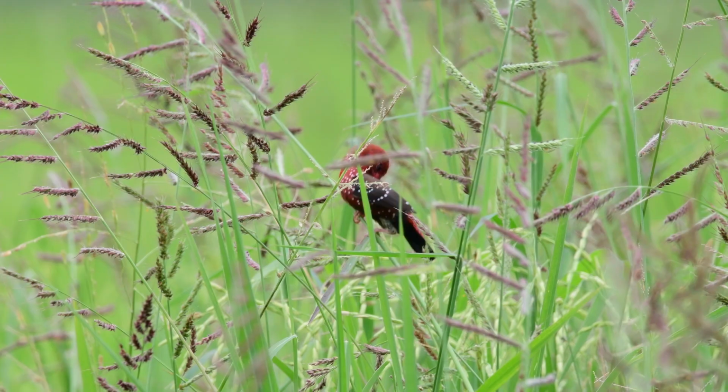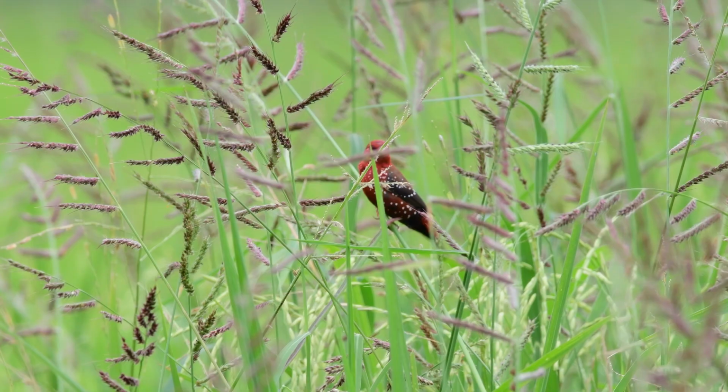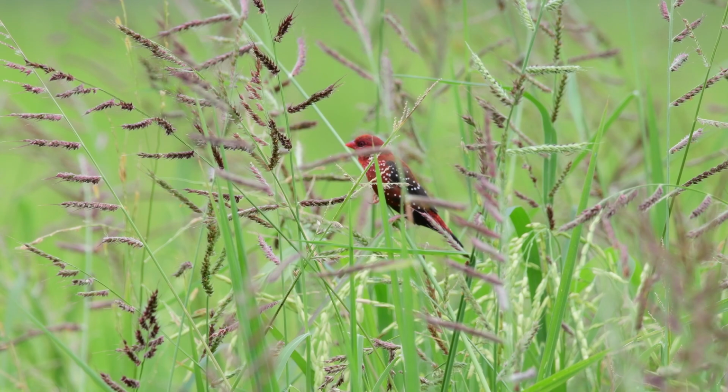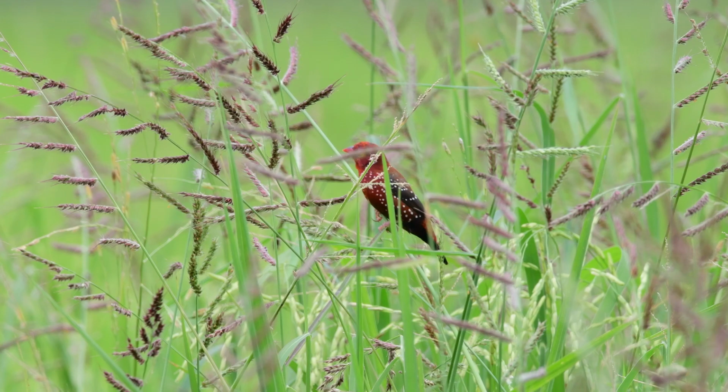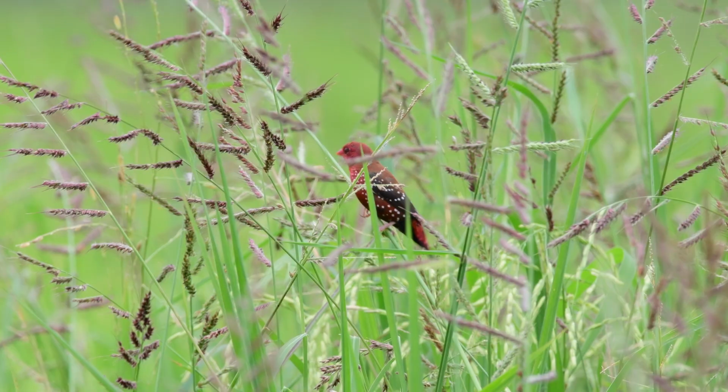Well, how about this bird for colour? This is the Red Avadavat, or the Strawberry Finch. And what a little cracker this one is. Although I've seen this bird many times, I think this is the first time I've actually got close enough to actually shoot some video. And these ones really didn't disappoint.